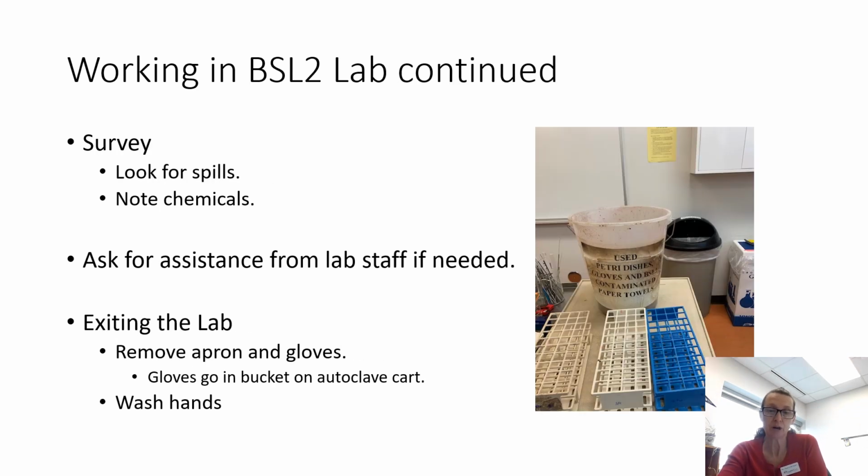Once you are in proper attire, survey the work area for spills and/or hazards. If there is anything, contact lab staff for assistance. Do not touch your face while in the laboratory. Do not use your cell phone while in the laboratory.